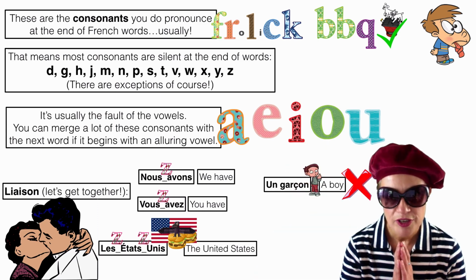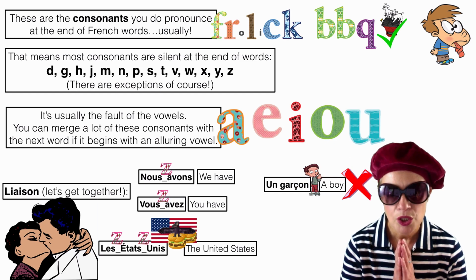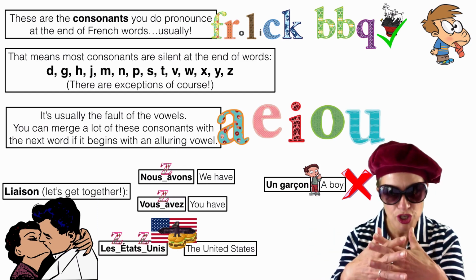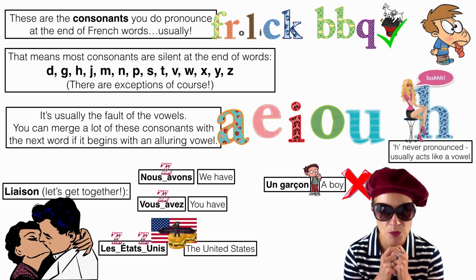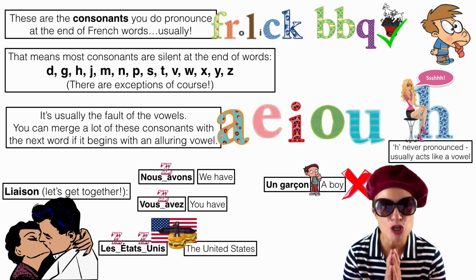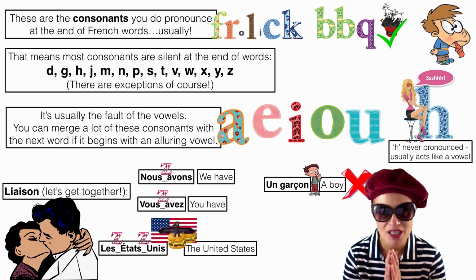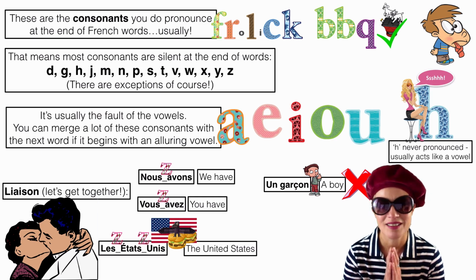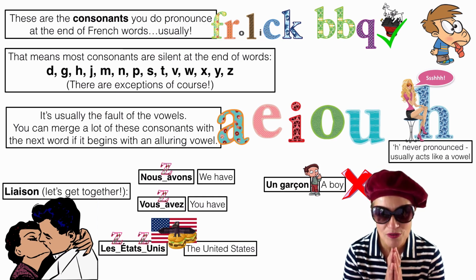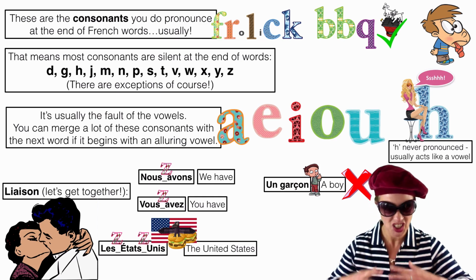You may have heard the French word for boy, garçon. Okay, so if you want to say a boy, you don't hear that N of un garçon, un garçon. No merging. But if the next word were to begin with a vowel, or what we call a mute H, mute because it does not have a sound. In fact, H never has a sound in French. Never, ever pronounce an H in French. When the H is acting like a vowel, which is most of the time, you can merge, liaison.